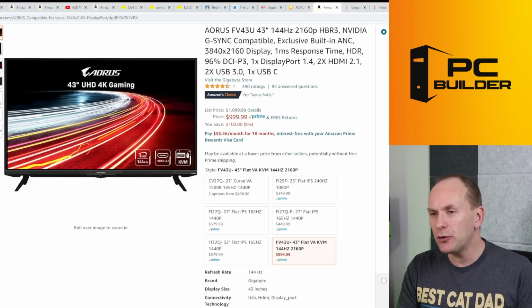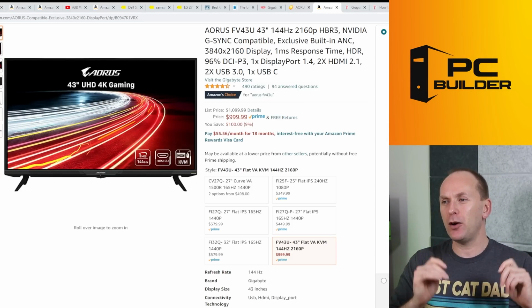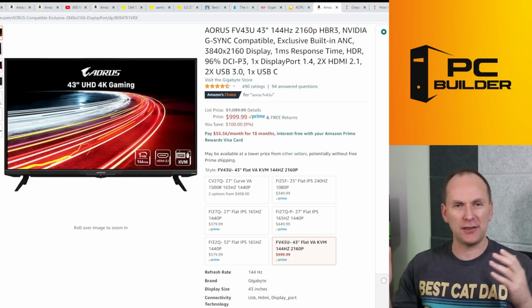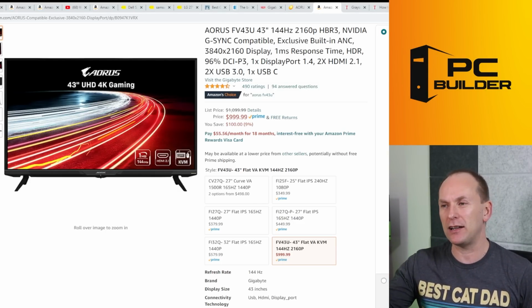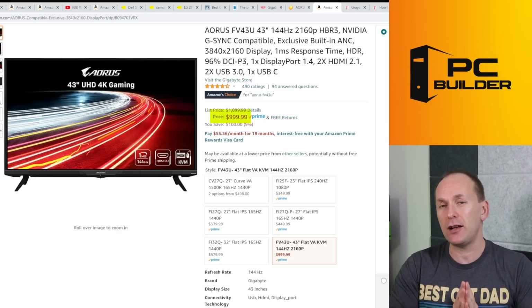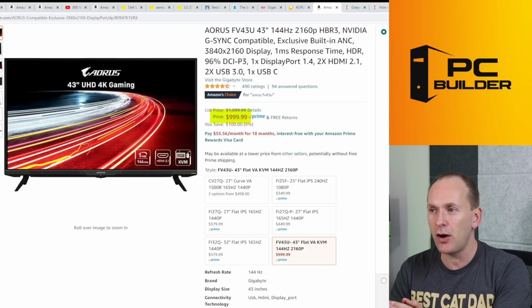Overall, some of the only drawbacks are it's not an actual TV. So if you're looking for some of those smart TV features, no, it's still a monitor. You're still going to need a box to drive it. You're probably not going to drive it on its own. But for $1,000 over at Amazon, now this retails for $1,100. Right now it's on sale for $1,000. It's also on sale for $1,000 over at Best Buy.